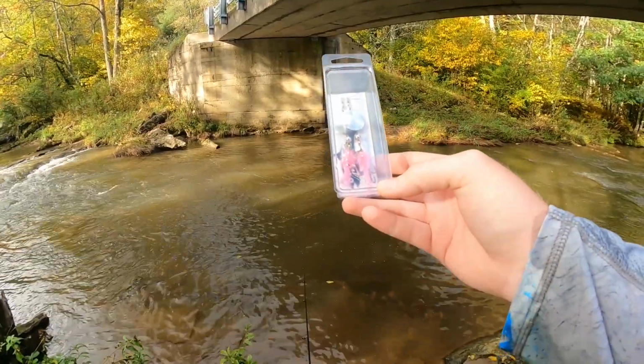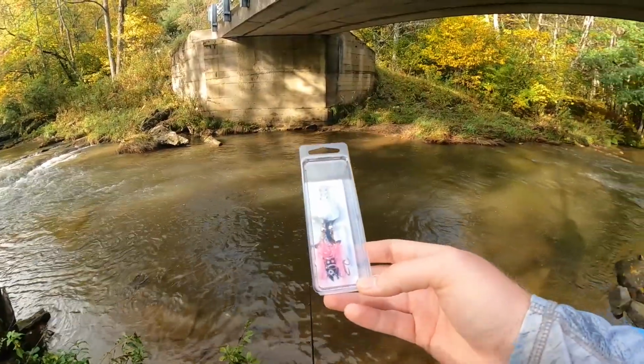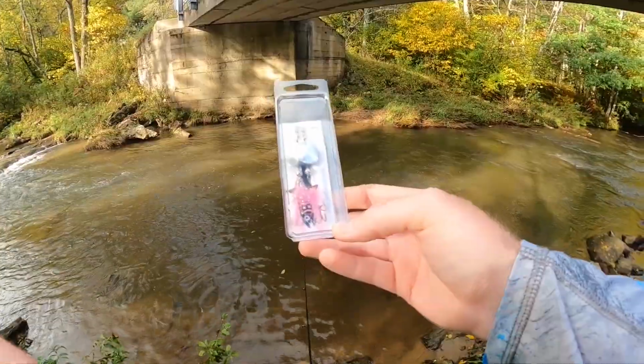We're not going to waste any time, guys. We're going to go ahead and rig up that nice pink spinner right there. We're going to bomb it around this little hole. Really murky, but I have a feeling if we can get it in front of a couple, we can catch them. Let's go ahead and get rigged up and let's get started.